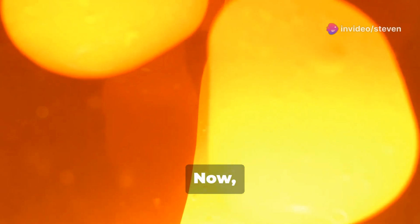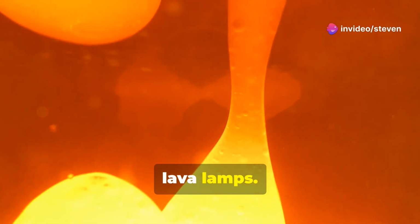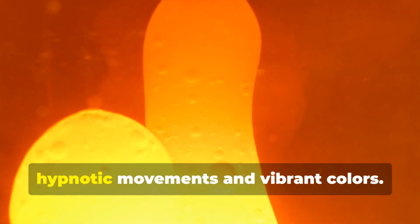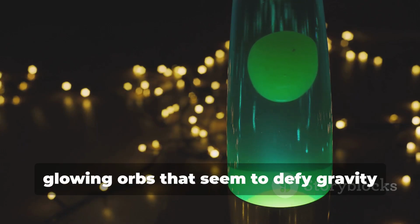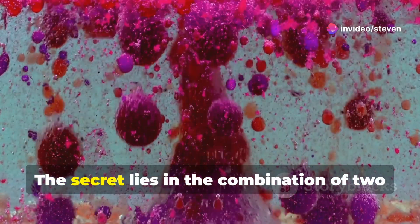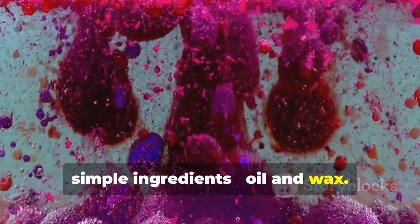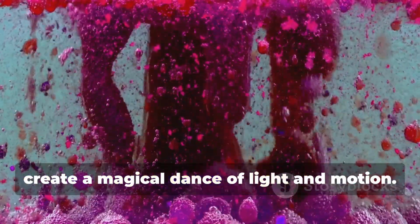Now, let's dive into the mesmerizing world of lava lamps. These captivating devices have been enchanting people for decades with their hypnotic movements and vibrant colors. Those groovy, glowing orbs that seem to defy gravity are not just random, they follow a fascinating scientific principle. The secret lies in the combination of two simple ingredients: oil and wax. These materials, when combined, create a magical dance of light and motion.